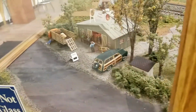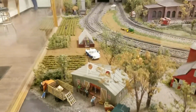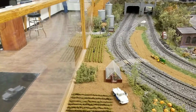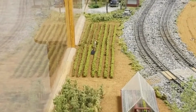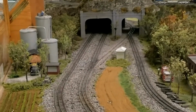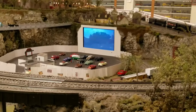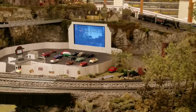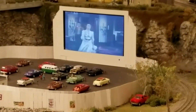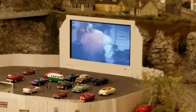Barn. Fresh produce. And here's a garden right here. It's pretty lifelike, doesn't it? This is cool right here. This is a drive-in theater. You see all the cars parked, and you got your theater screen there. That's a 1950s, 60s movie there. John Wayne.